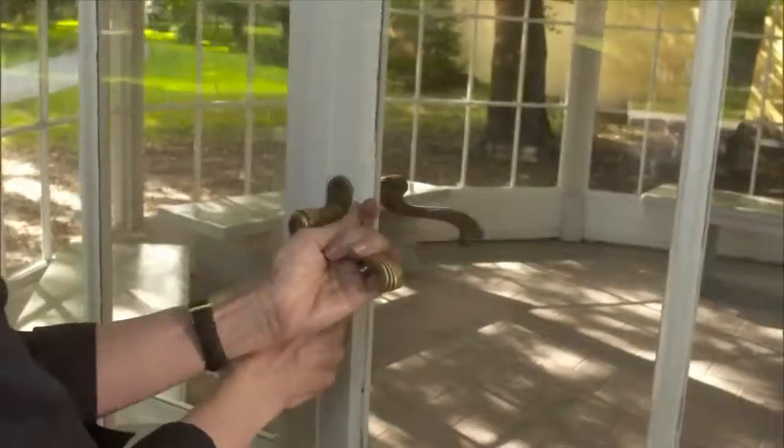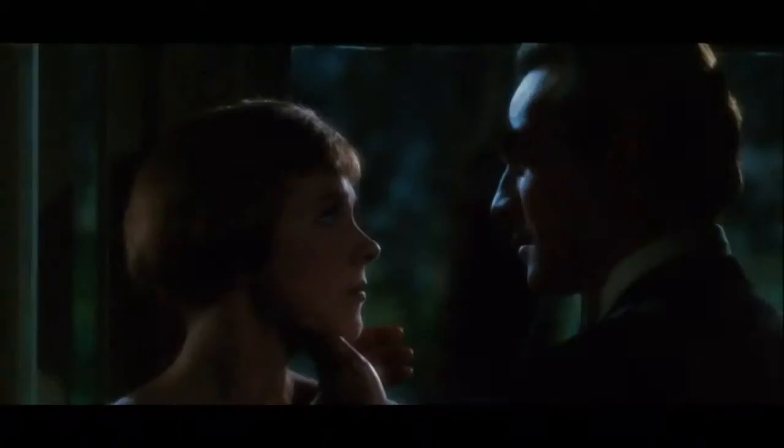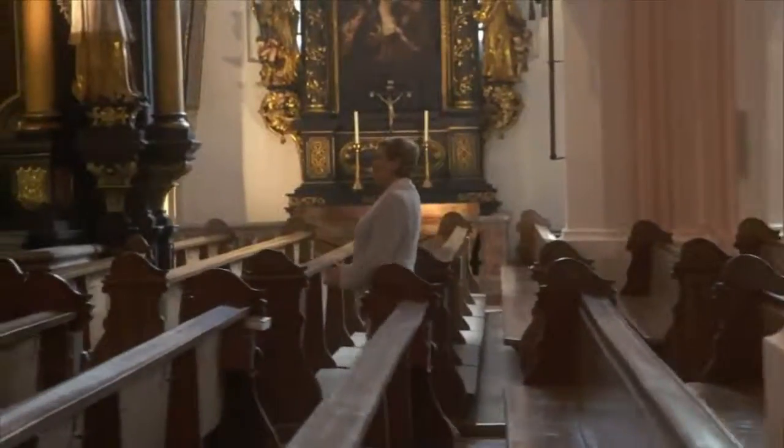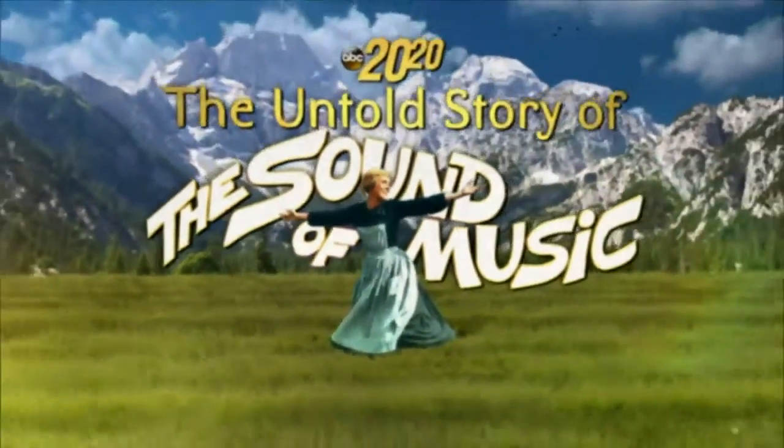Next, what really happened during that romantic scene in the gazebo? And the emotional return to the cathedral? And that unforgettable walk down the aisle? When we come back.